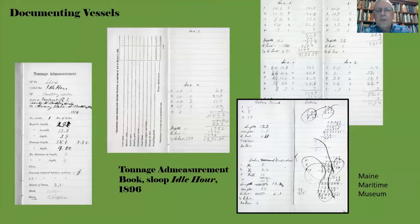And the admeasurement documents in this period. There's a little booklet that the inspector brings with him, makes all the interior measurements for the hull of the vessel, and computes the gross tonnage. This is for a small vessel, a 29-foot sloop. So you can imagine for a big vessel, it'd be a lot more dimensions and figuring.